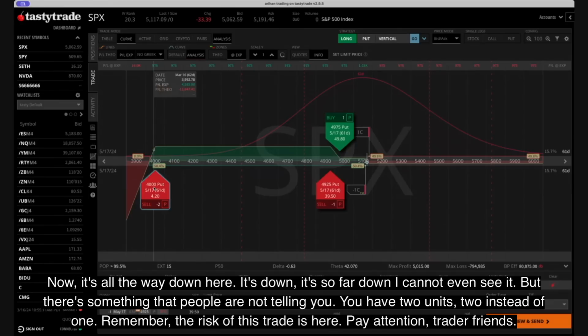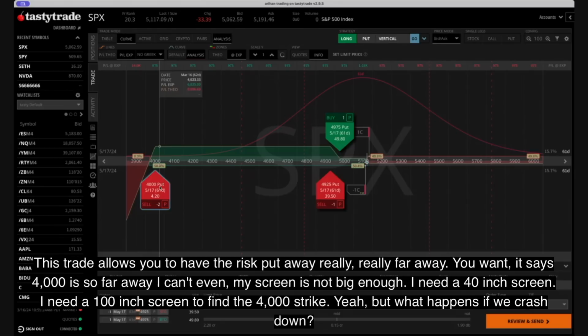But there's something that people are not telling you. You have 2 units, 2 instead of 1. Remember, the risk of this trade is here. Pay attention, trader friends. This trade allows you to have the risk put really, really far away. It says 4,000 is so far away. My screen is not big enough. I need a 40-inch screen. I need a 100-inch screen to find the 4,000 strike.